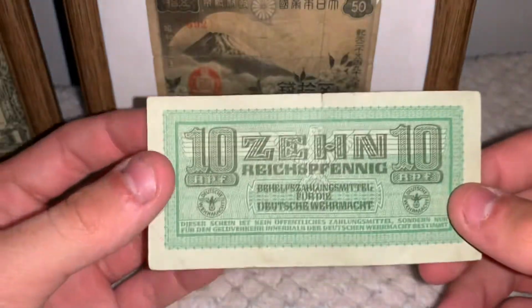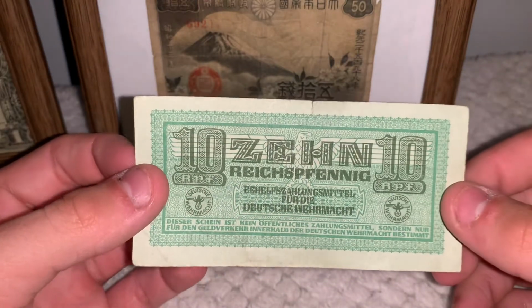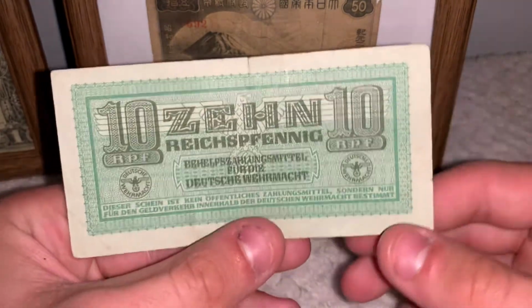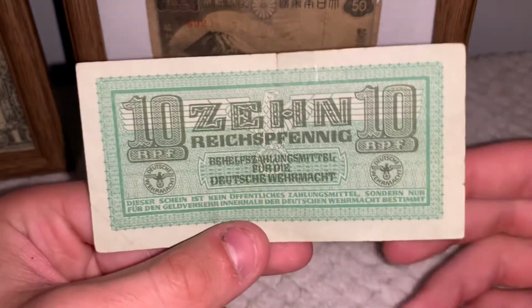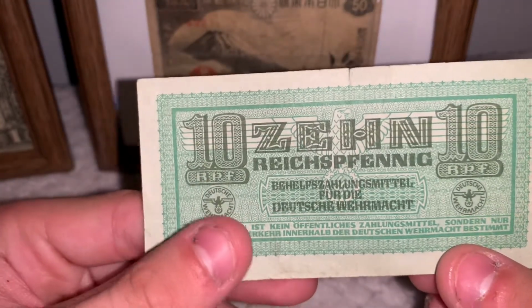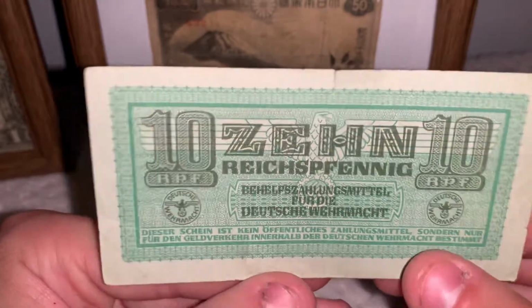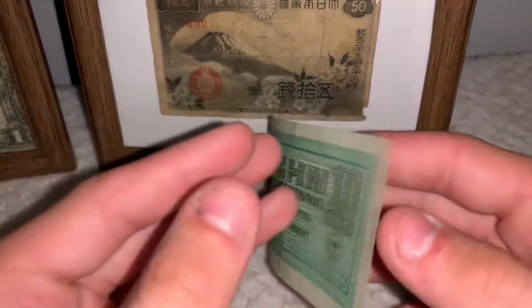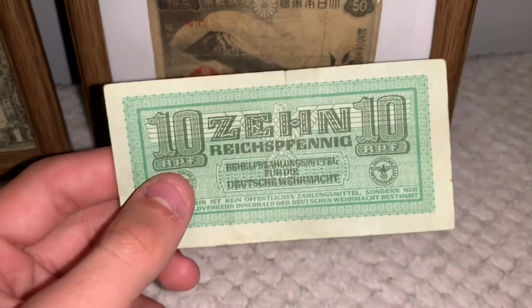So as you can see right here, what we have is a World War II field note, or field currency, for the Nazis. As you can see, it says Wehrmacht right there. What Germany was called back then. You can see it's in really good shape. Nothing on the back. So now we'll move on to the coins.